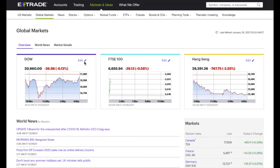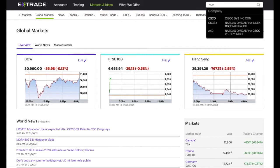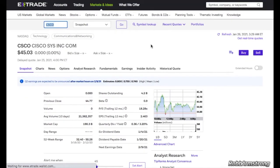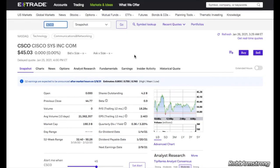So when you're in E-Trade, at the top right, you see it says symbol, company, or keywords. We're going to go ahead and type in the symbol. The Cisco symbol is CSCO. It says Cisco Systems. Now we're going to search for it. So bam. In here, this is where it's going to give you a snapshot about this stock. So what we know is Cisco stock costs $45 a share, $45.03. So you're trying to determine if you think this is a stock that is worth investing in.